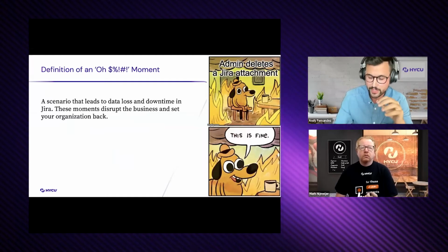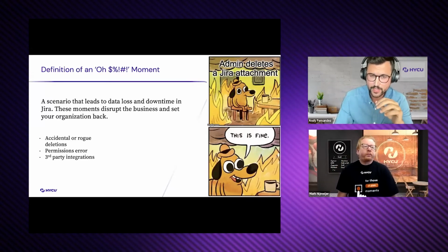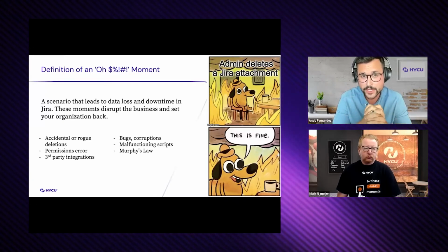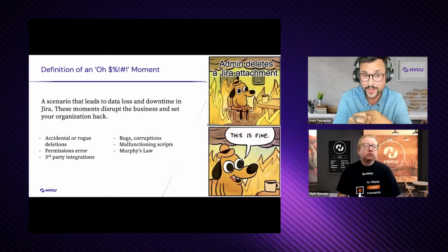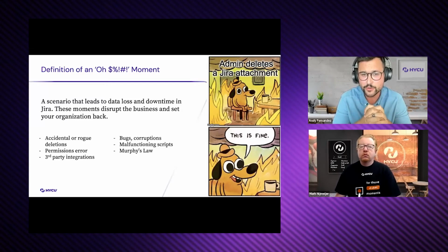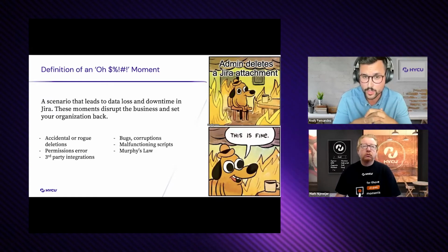An oh shoot moment can be anything from an admin deleting something very minor, maybe an issue, maybe an attachment, a comment, some type of configuration. But then you also get major issues. But all of this falls under that operational data loss element that we talk about. These are things that are going to happen in any organization. You'll have accidental deletions. Maybe sometimes not so accidental. We see malicious actors all the time. There could be permissions errors, third-party integrations, bugs, even malfunctioning scripts. All of these things happen daily. And we have seen that across all types of SaaS applications. This isn't just specific to Jira or Confluence.